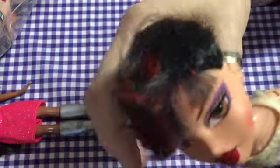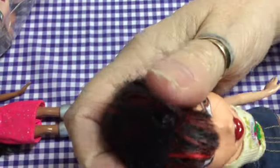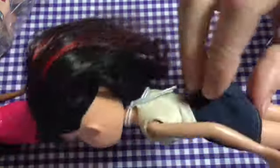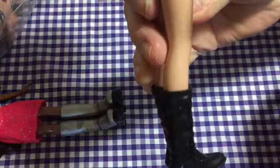Then we have got Welcome In Fabulous Tiana. I don't think I've got her. I think I've got her, yeah. I didn't have that skirt. That's from one of the first edition dolls, isn't it? I've been looking for that skirt, but I haven't actually got the bottom part of it, which is a bit of a shame, but never mind. We've got a part of it. That's better than not having any of it at all.